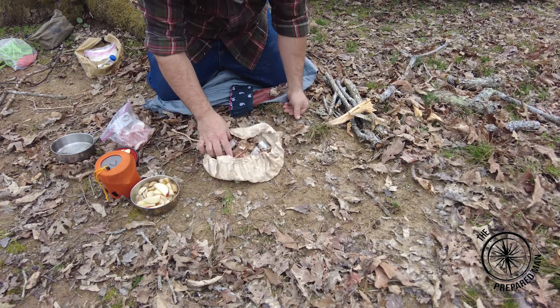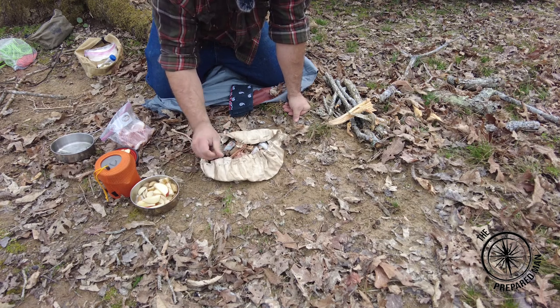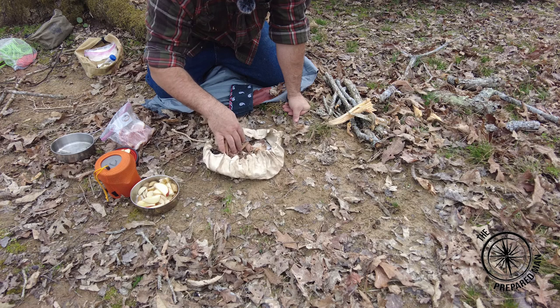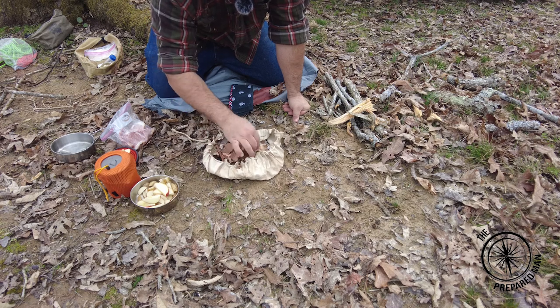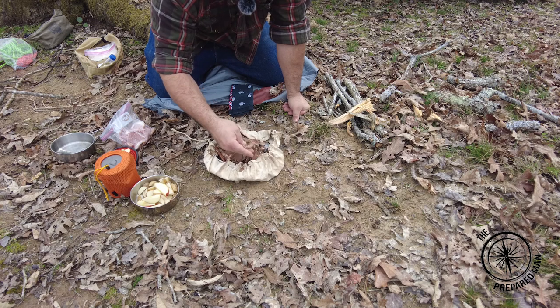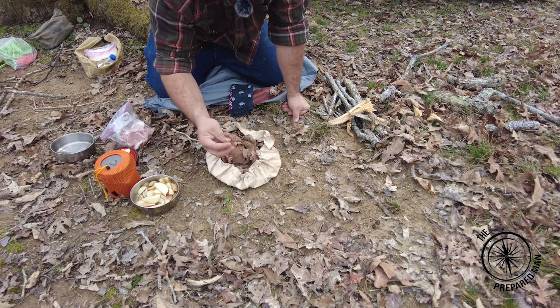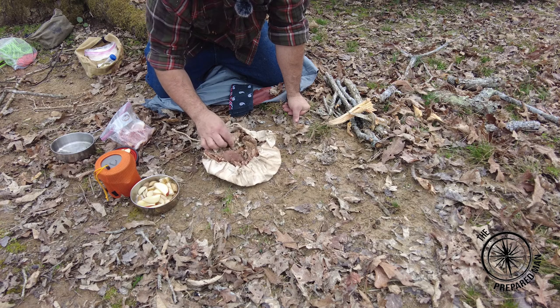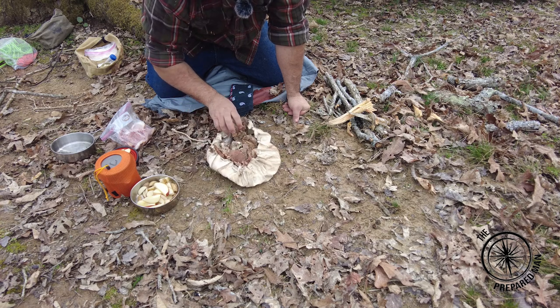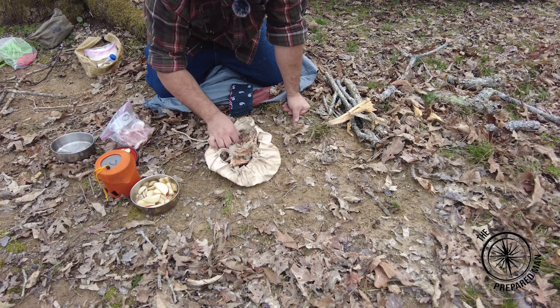Got all my stuff here. None of which I'm going to use today, more than likely. My little char ribbon, candle nub, birch bark that I've harvested actually here. That's water birch. Some waxed jute and some waxed discs that I made up. Can't talk about those too much. You get a cease and desist on you.